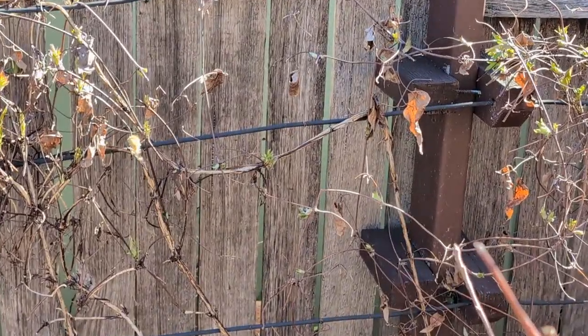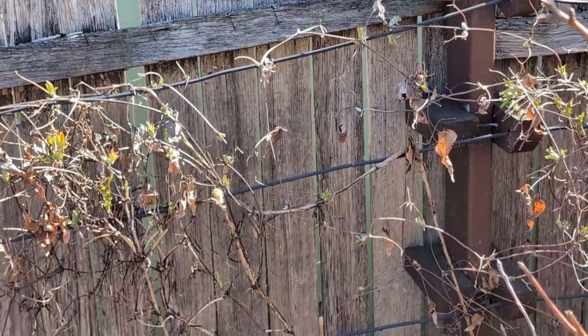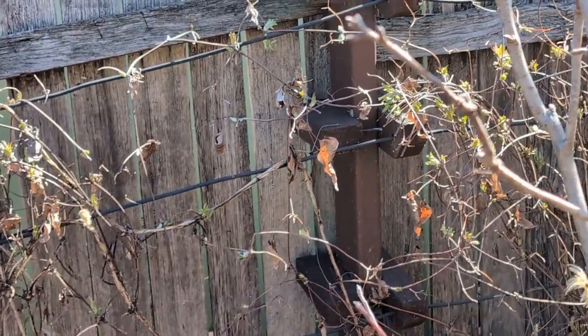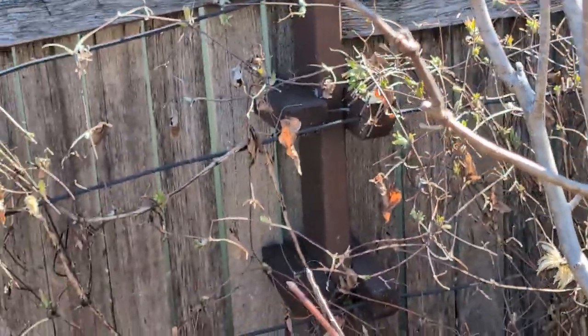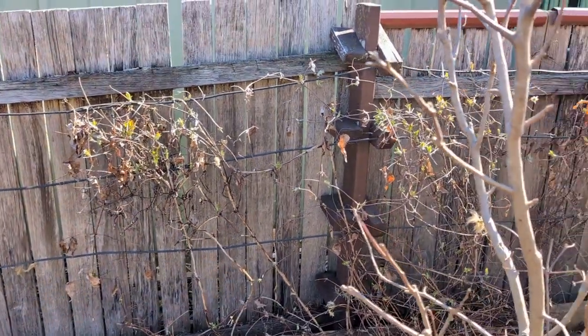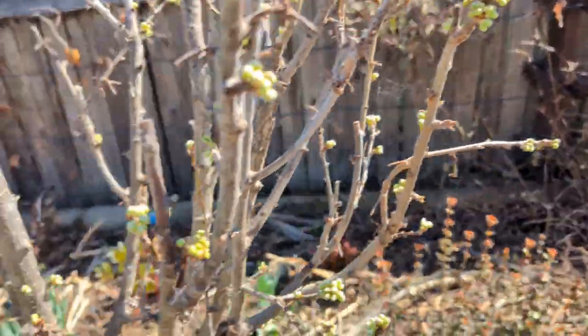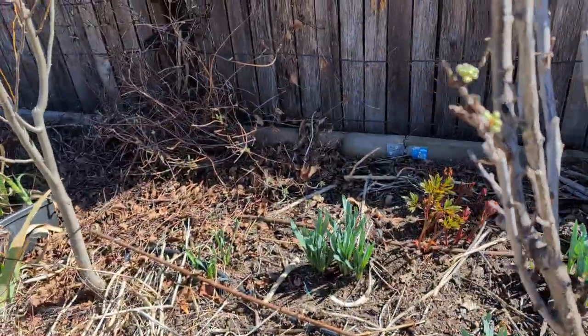They were kind of hidden under the brown leaves. I tried to scrape or shake the vines, and a lot of the leaves dropped, which is nice. Now I can see a little bit more green on the vines. And over here this way as well.